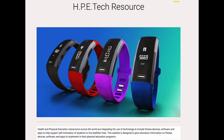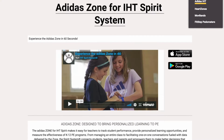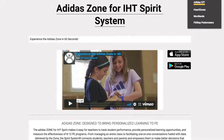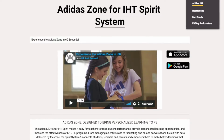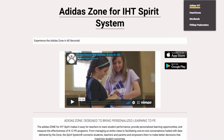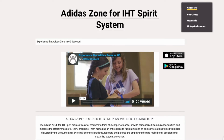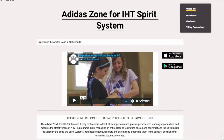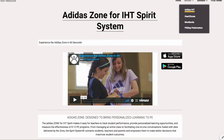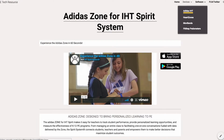The technologies showcased include the Adidas IHT Spirit System Fitness Tracker, one of the latest additions to tracker technology. A benefit to using Adidas devices is the integrated cloud-based heart rate data tracking it provides and monitoring to support individual fitness levels, and the data is seamlessly integrated into FitnessGram, one of the leading non-competitive health-related fitness assessment software used by schools across the United States.